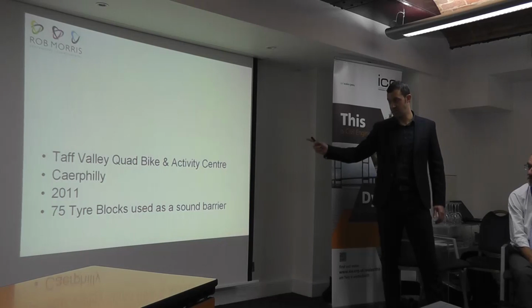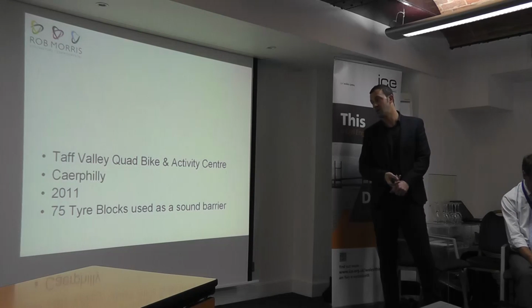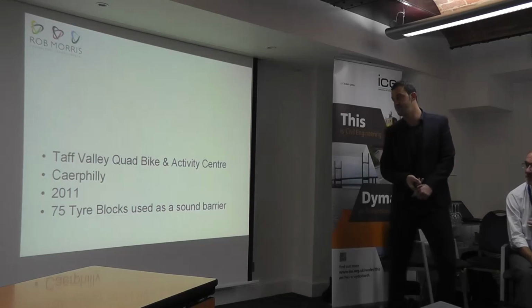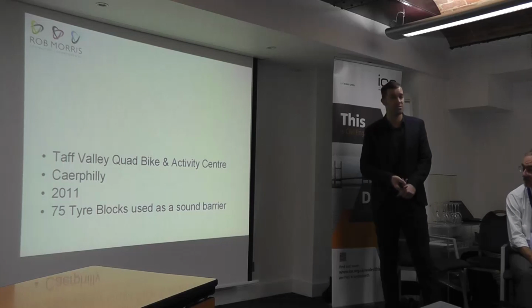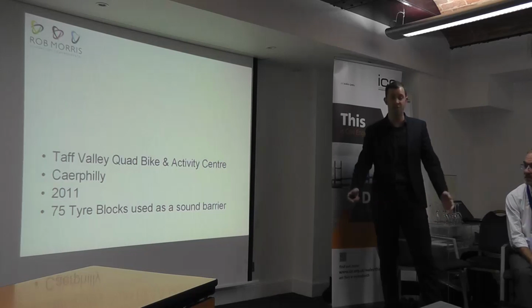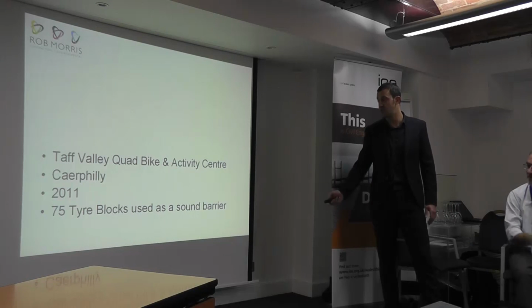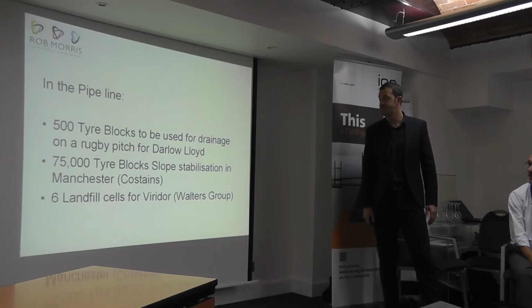Another one, this was actually the first project we'd done. I'm from Caerphilly myself, I know this gentleman. He was getting complaints from homeowners in the area that the noises were too loud on the quads, and we actually just used about 75 tyre blocks and built a sound barrier with them, covered them over, instead of using any other fill which you can think of. And he hasn't had a complaint since, so I would take that as very positive.